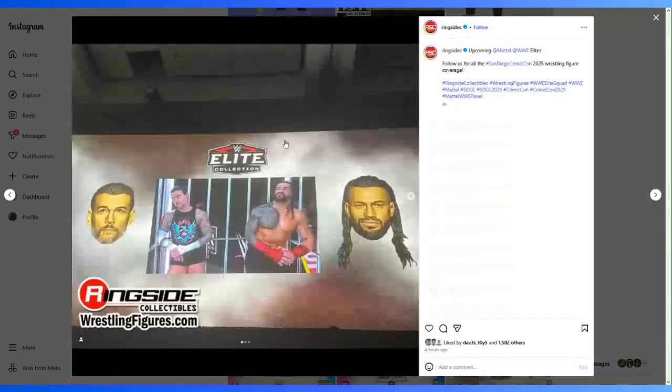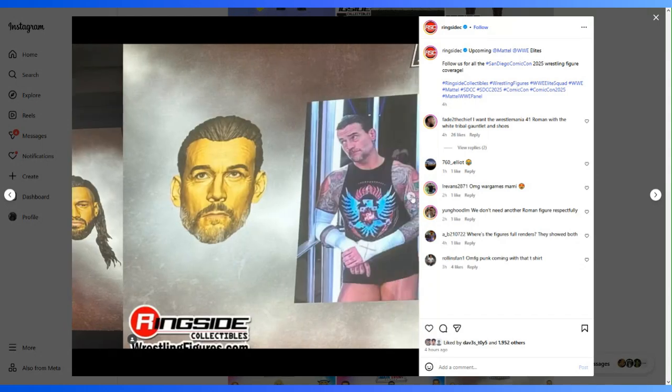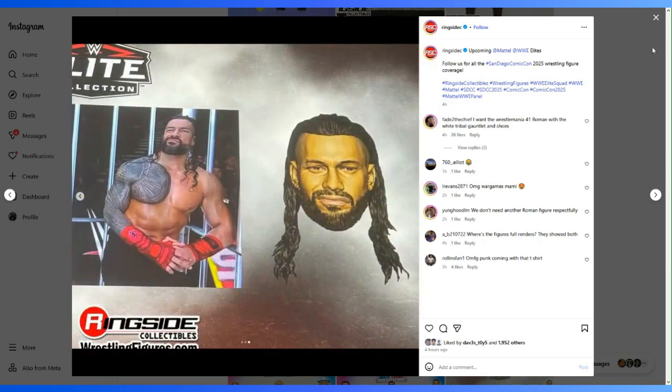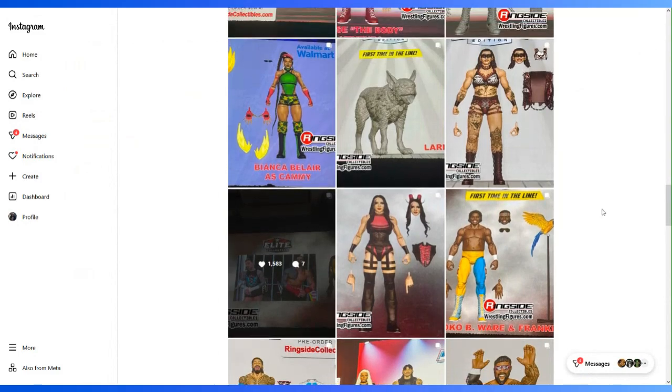Let's go on to more Elite figures. This time we got another CM Punk and Roman Reigns, and you can see this is how they looked in that War Games. I hate that everybody's in a cage. I think that's weird. It's kind of redundant. Just having ringside like they were back in the day. Anyway, we got that expression. Very cool. Nice to have some different portraits for them. And they've got new torsos as well. Let's see if they'll show them. This is just the head sculpts, but they look good. They actually match up to that picture.